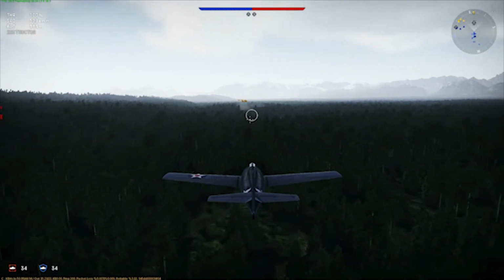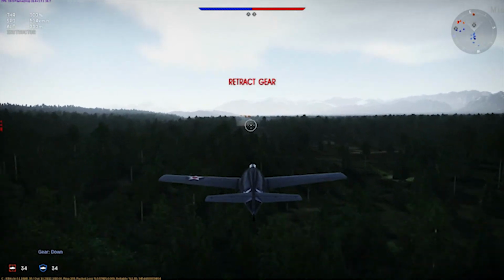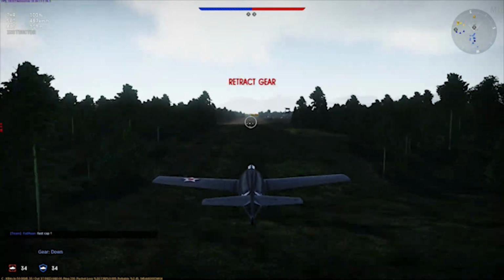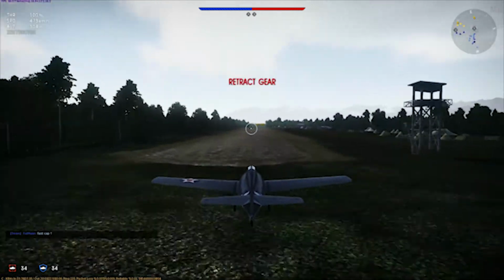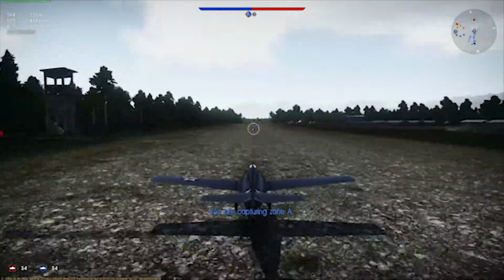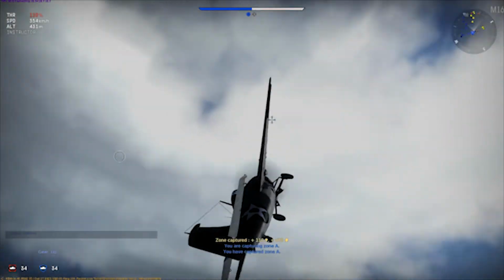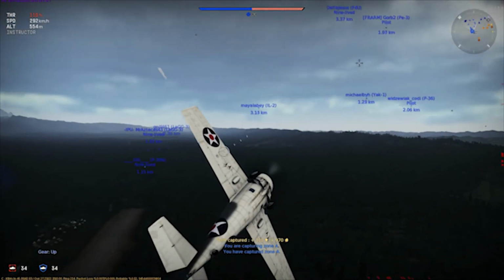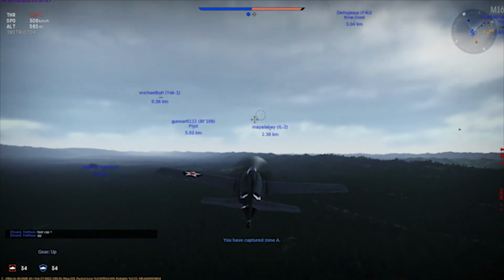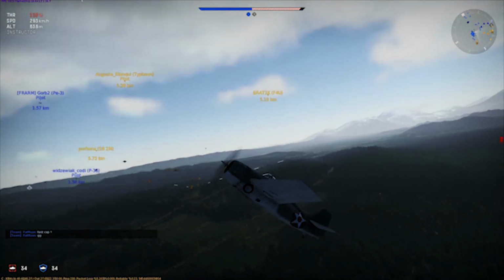In War Thunder, there are two versions of the Wildcat, the F4F-3 and the F4F-4. The F4F-3 is a Rank 1 aircraft with a battle rating of 2.0. It has a maximum speed of 499 km per hour, a turn time of 20.1 seconds, and a rate of climb of 11.8 meters per second, and has a primary armament of 4 .50 caliber M2 Browning machine guns with 1,400 rounds.